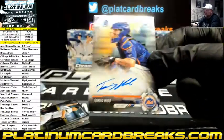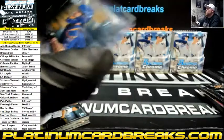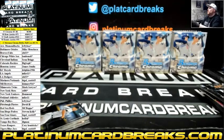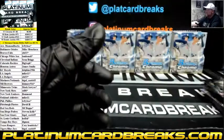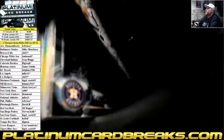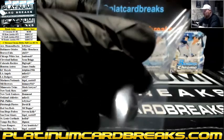Thomas Nido for the Mets. Autograph. St. Louis. 80. Clint Frazier refractor for the Yanks. Four. Big pimpin'.